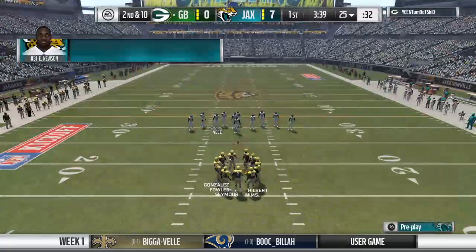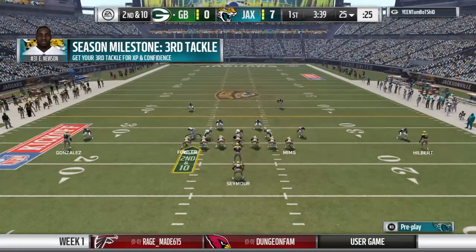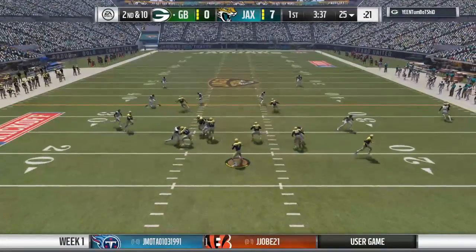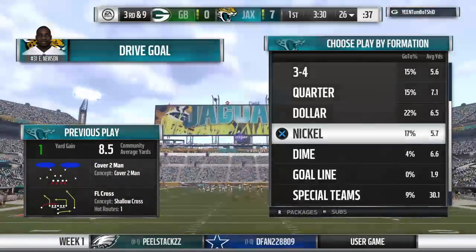And on 2nd and 10 now. Again, we'll see the pistol here. And 2nd and 10, he'll look to throw again. And a quick throw here, that's complete. That catch good for only a yard, and it'll be 3rd down.